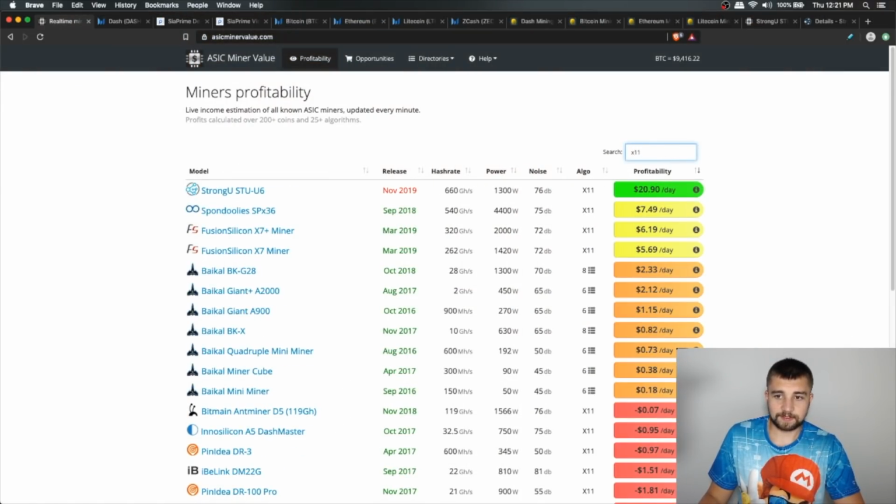Just an ASIC dashboard, basically. One of the features I really do like is that you can search by algorithm just like this. So I can put in X11, which would be synonymous with Dash mining, and I can get the insight on the Dash miners. If you remember the SPX36, we reviewed it here on the VoskCoin YouTube channel. That was fun. That's a really cool device.